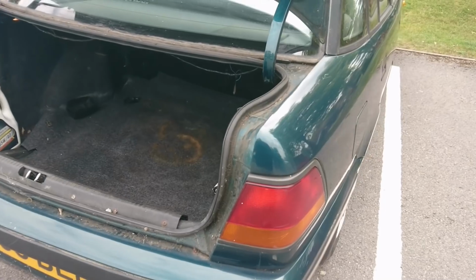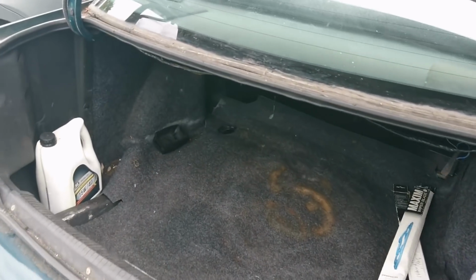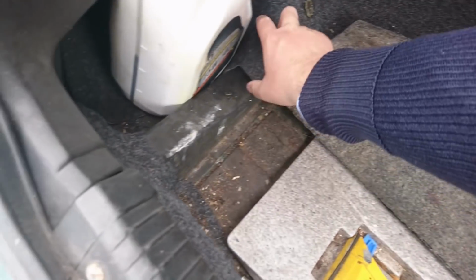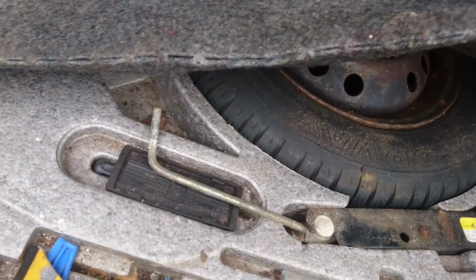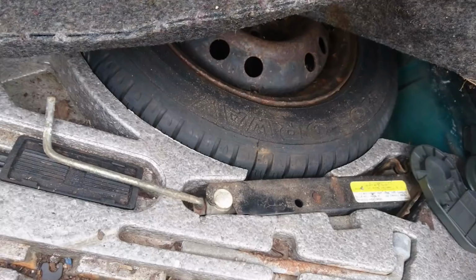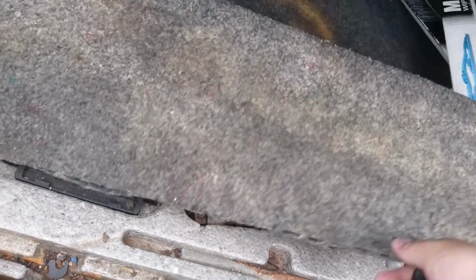The colour of this car is also really, really nice. I really like it. I like dark green, as you know, viewers. So if we move the carpet just over here, it's got all sorts of random things in here. This side maybe. There we go. Whoops. Sorry, Jude. Nothing's broken. It's just a bit of trim that needs replacing. Full-size spare wheel, of course. We'll just put that back.